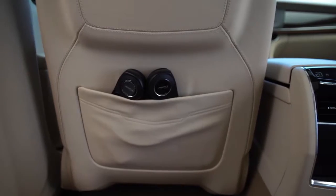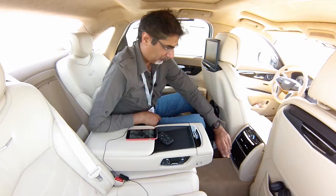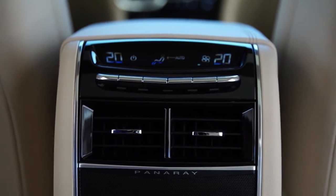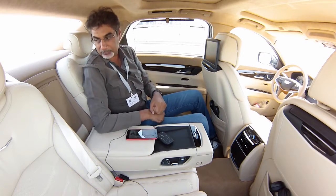Over here, there are 2 vents, one here, one here. One of the 34 speakers that we've heard of has one here. 34 speakers in this car, Bose sound system. Climate controls. It's a 4-zone climate control, so you get individual climate control for back here as well.